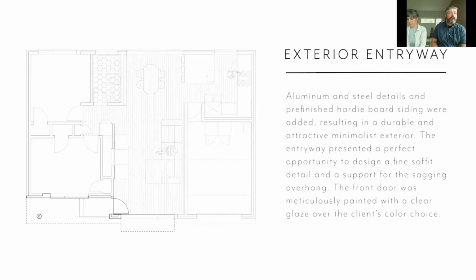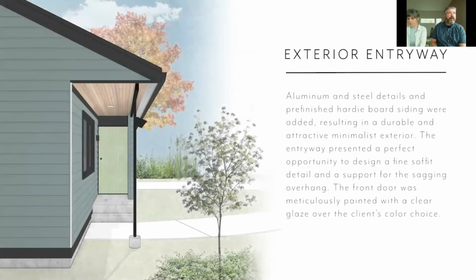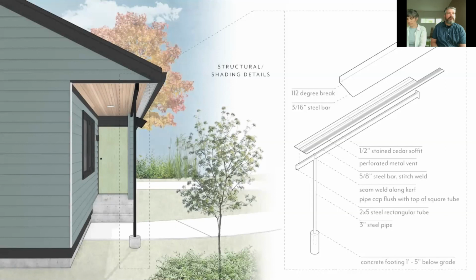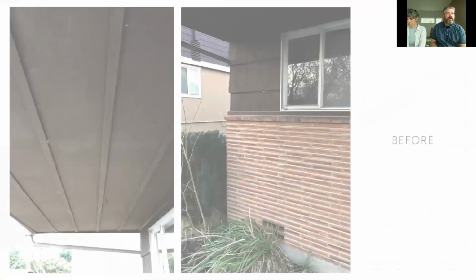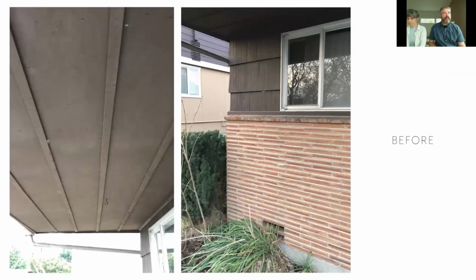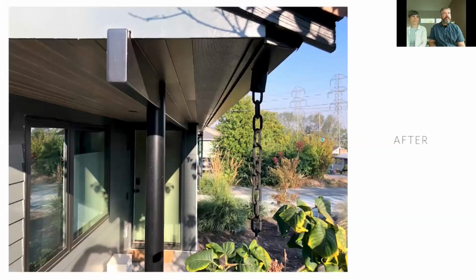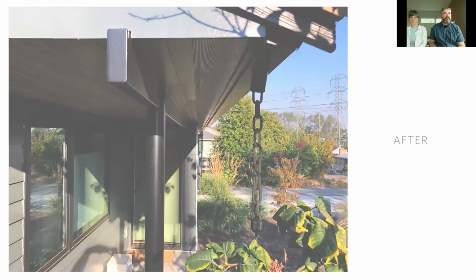So when we started looking at some of the realities of the build, the difference between remodel and new construction is often what you're working with in the remodel. In this entryway, we ended up finding about a 2-inch sag in this overhang. And so we found a solution here with this simple steel post and beam structure that supported the overhang, created some interest in the entry, and brought the finish level up, organized it a little bit, and gave it a little bit more presence in the entryway. The soffit became this beautiful feature as you come in, and a nice little rain chain down to the rain garden there.